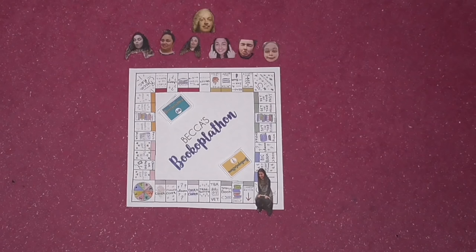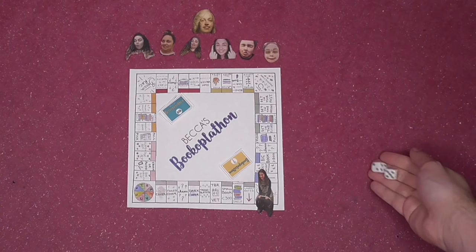When all is said and done, I think I'm going to go for the Ashley riding Becca option, because can you just imagine this going along the board? It's just, it's apt, it's beautiful. So let's get to the rolls. And the first roll is a 4. And TBR Vet. So for the first roll, I landed on TBR Vet.